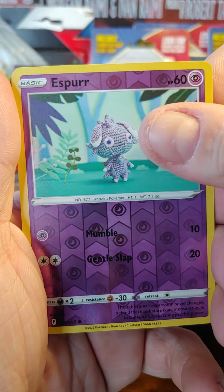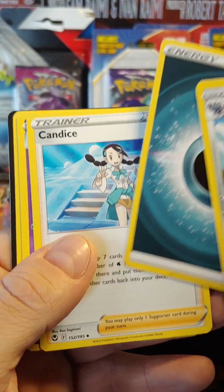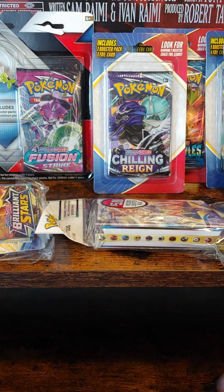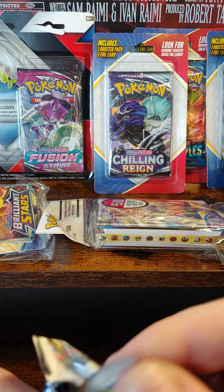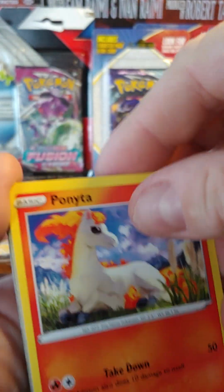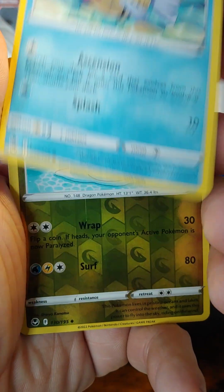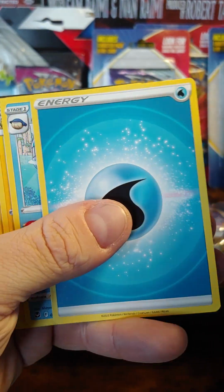There's our reverse. Not holo rare. Get out of there. Ooh, look at there, Nikki. I know you need that. All right, last pack of Silver Tempest, I think. And another non-holo. Bleh.